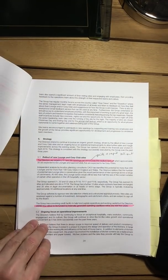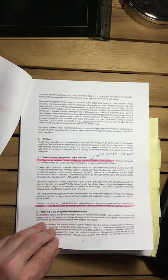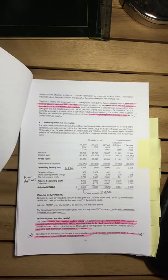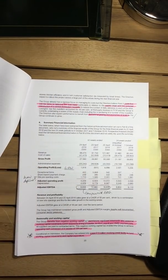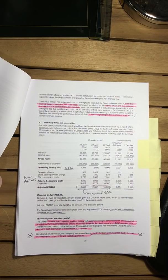What do we got here? Strategy, 25 new sites per annum. Blah, blah, blah. Internally generated from funds the business is making. They're saying they can achieve cost savings here as they grow. That makes sense. Buying skills.